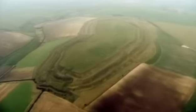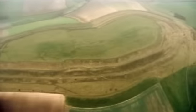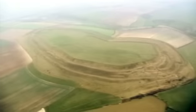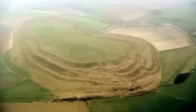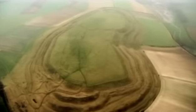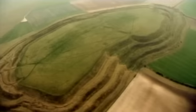Maiden Castle is immense. You could fit 50 football pitches inside the top ramparts, and it's these successive rows of elaborate ramparts that really make it stand out from all the rest. From up here, we can make a unique mile-and-a-half circuit around the 47-acre site in a matter of seconds.